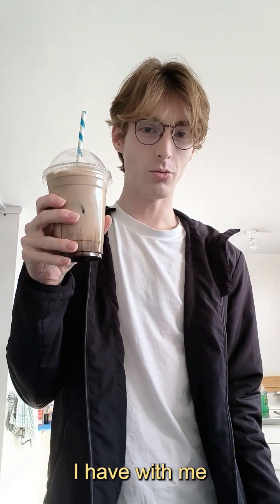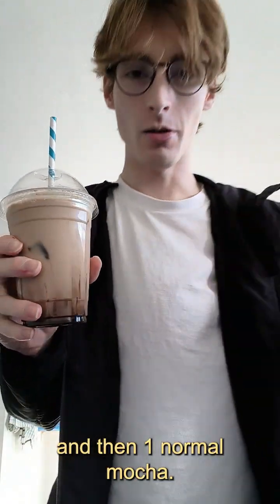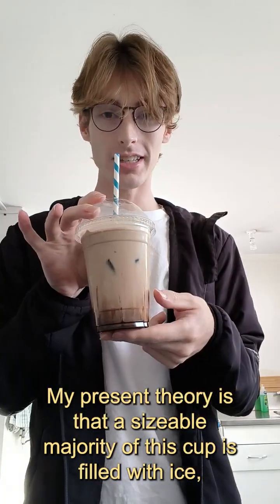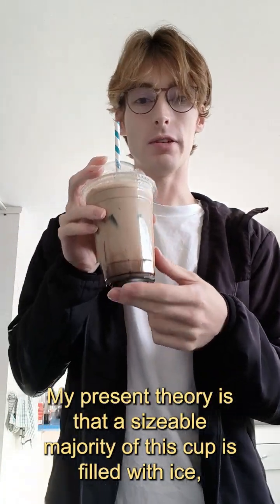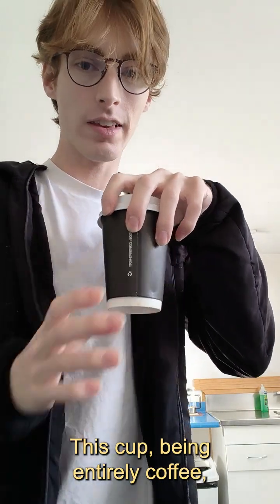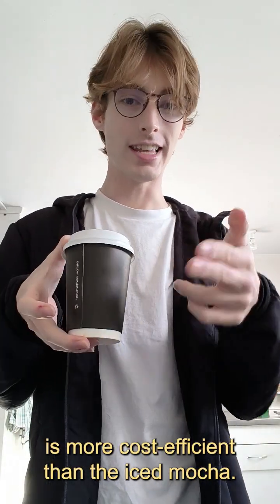I have with me one iced mocha and then one normal mocha, and we're gonna compare and contrast their relative volumes. My present theory is that a sizable majority of this cup is filled with ice, and there's actually not much coffee in here. This cup, being entirely coffee, I imagine is more cost efficient than the iced mocha. I've got a cup of ice here, let's check it out.